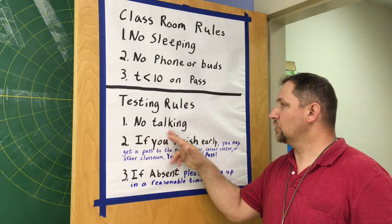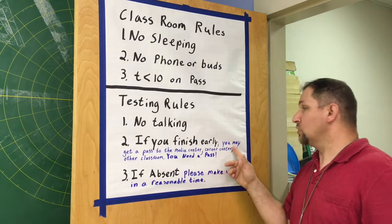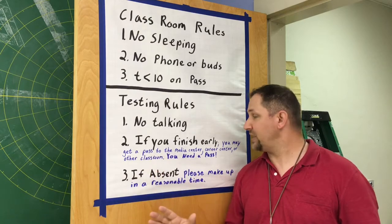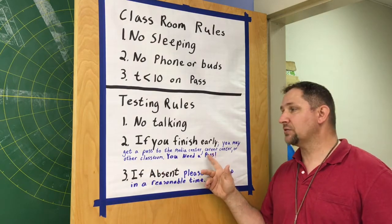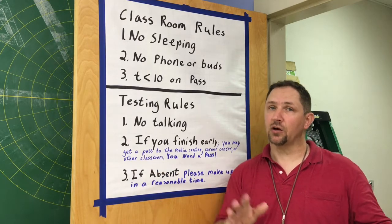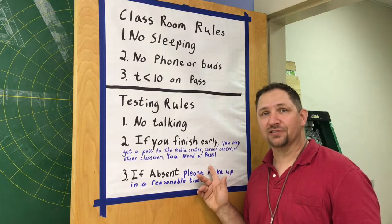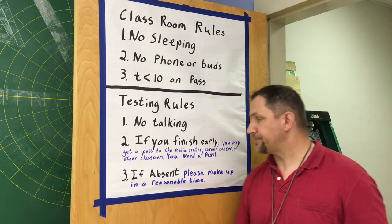Testing rules, no talking. If you finish early, you may get a pass to the media center, career center, or other classroom. A lot of people are in drama. They need to go to drama and practice. But you need to get a pass. You just can't get up and leave.